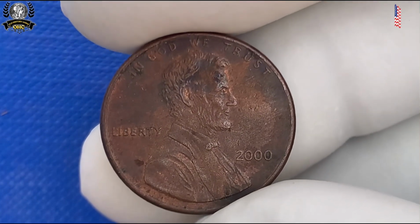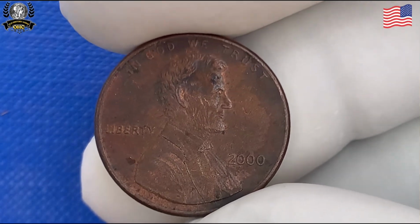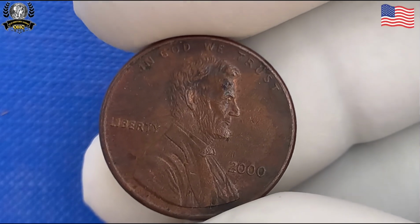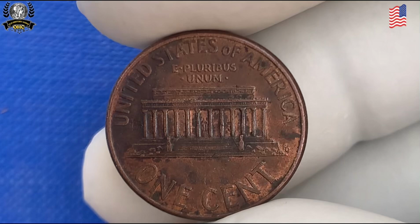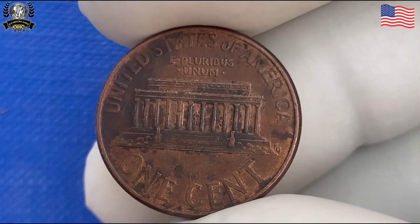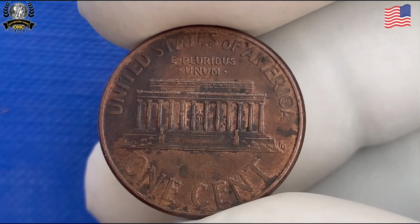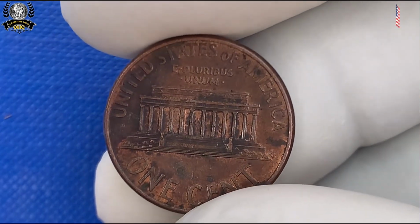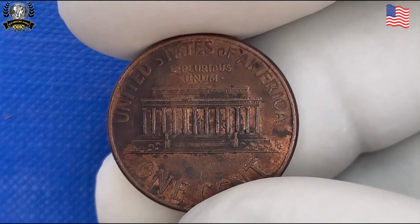For years, the reverse of the Lincoln penny displayed the words E pluribus unum above the Lincoln Memorial, along with United States of America and the year of minting. The letters A and M in the word America were typically spaced apart with a small gap. However, in some cases, a batch of 2000 pennies was mistakenly minted with the letters A and M too close together, creating a noticeable error that would become highly sought after by collectors.